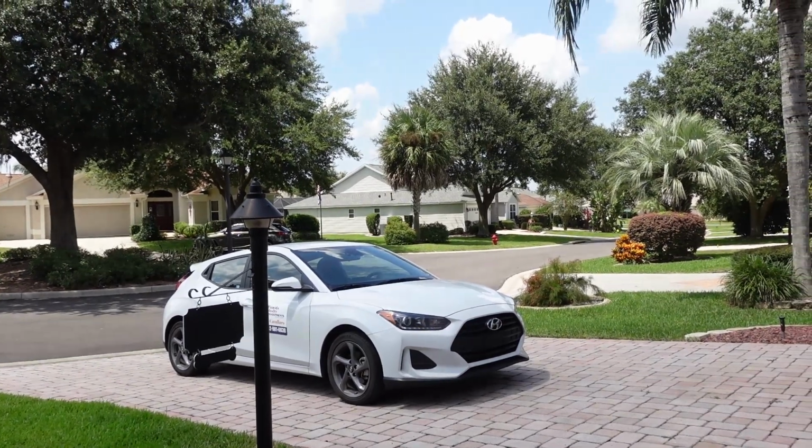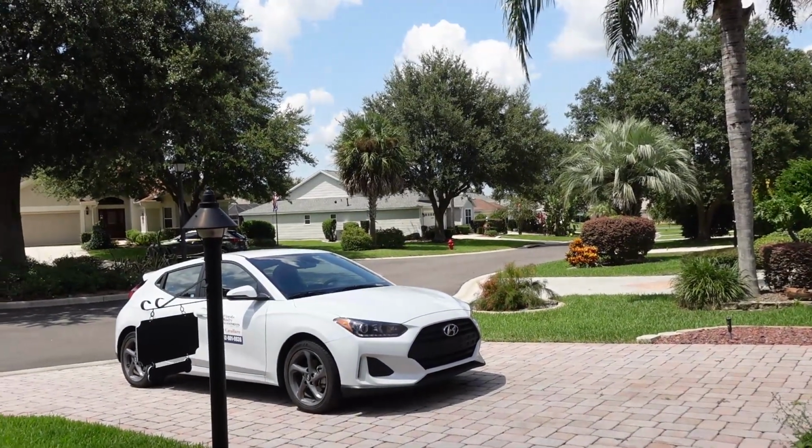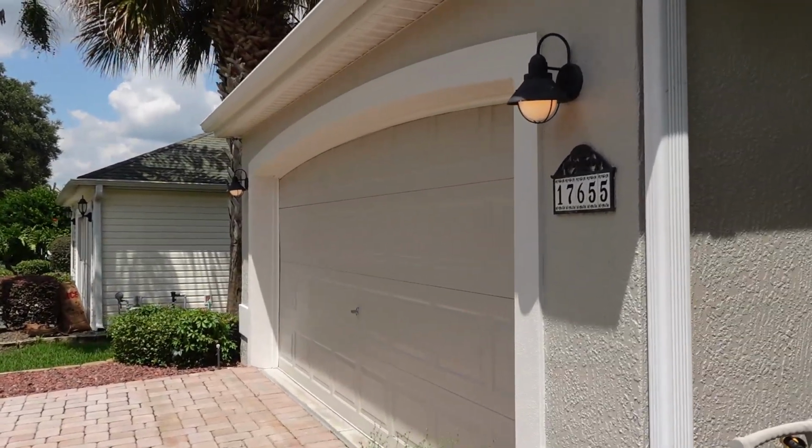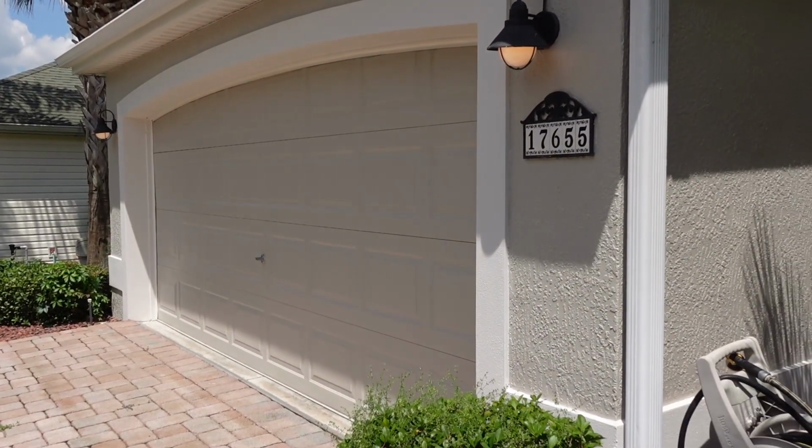Another nice feature, the home is on a cul-de-sac, so it's very quiet. Large two-car garage.